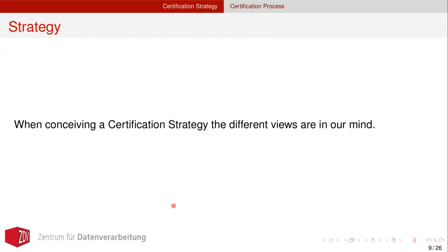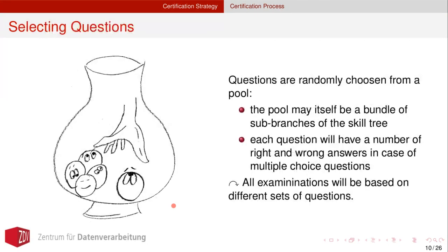So when we conceive a certification strategy, we have to keep these different views in our mind. Let's start with the background on the certification strategy. When we select questions, we want to select them randomly, choosing from a pool of questions attributed to the skill tree, such that the pool of questions we choose for a certain exam may itself be a bundle of sub-branches of the skill tree, but still related to a particular topic.